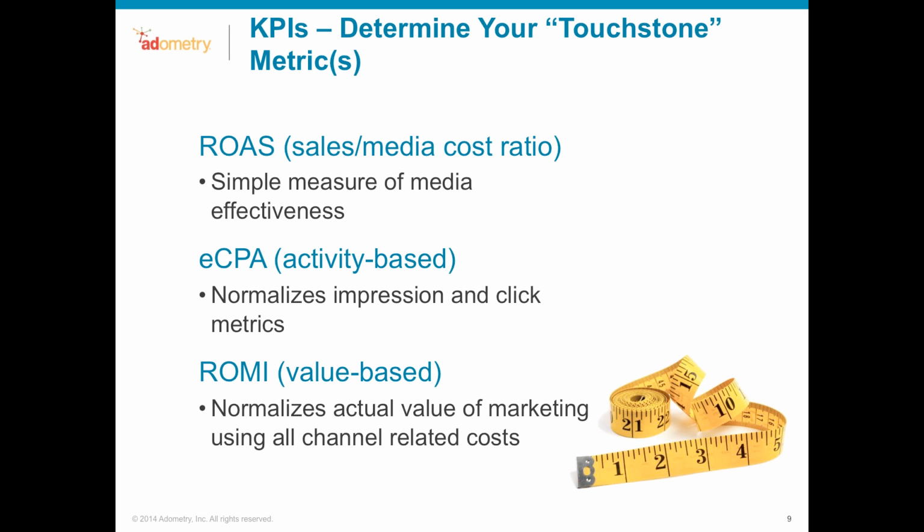So really think about creating that touchstone metric or metrics that you're looking to measure performance across the channels. Some companies are fine with doing a sales to cost ratio. There's nothing wrong with that. And it's pretty simple to do. So that's one approach. Others will be more activity-based, so looking at cost per action and whether that action is a hard conversion or a soft conversion. It helps kind of normalize the impression and click metrics across the channels.